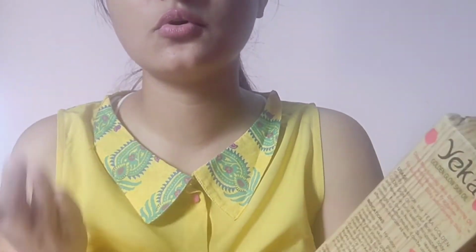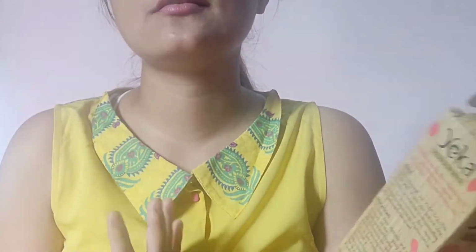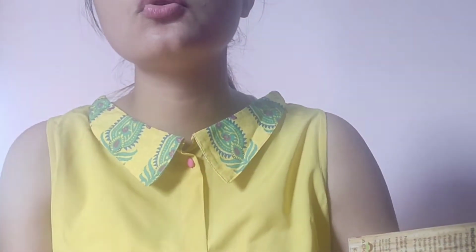So this is a skin glowing oil. You have to apply it on your skin for glowing effects, because we apply so many chemicals on our face, and somewhere it is impacting the texture and quality of our skin, and also increasing the sensitivity of our skin.